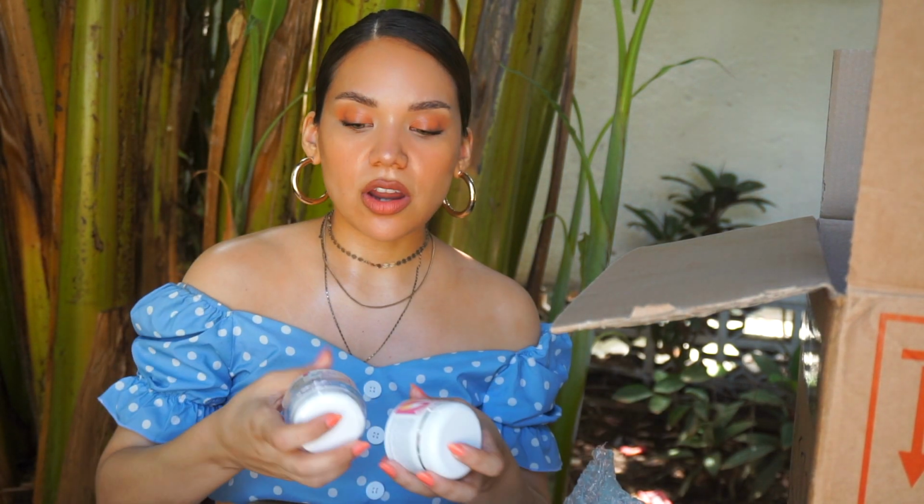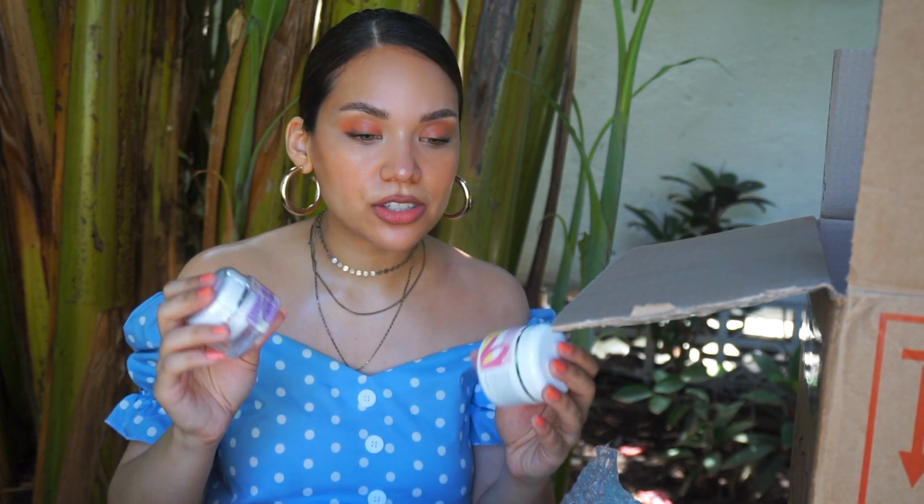It's a nice size for a face mask. And I like that their packaging is really simple. It's not heavy, and it's not like those huge ginormous jars where you only get a tiny bit of product inside. I hate when brands do that, but these are nice little compact minimalist packaging, which I like.